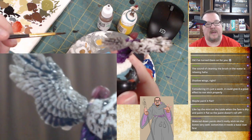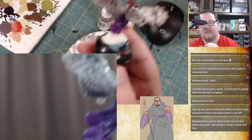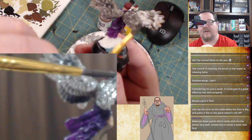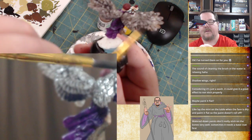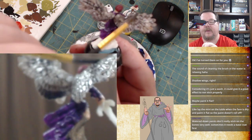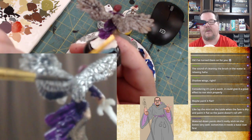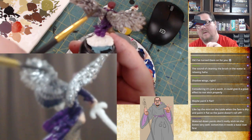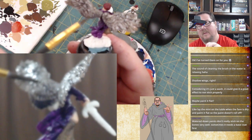I don't know. I guess that looks kind of shadowy. Maybe. Kind of. Certainly detailed. I mean, I'm seeing the feathers, so, you know, there's that. This isn't really the way you're supposed to use washes, but hey, I'm trying to do something new here. Well, new for me anyway. I'm not trying to claim techniques here, but I've never done anything like this before.